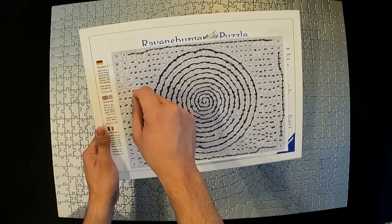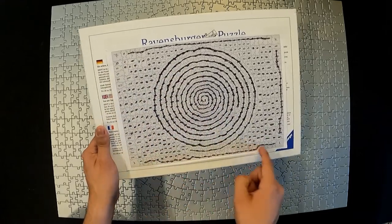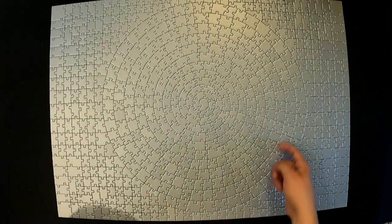I just scratched over the number, I guess. This is just me being silly. Yeah, it was a great puzzle. Look how beautiful it is.